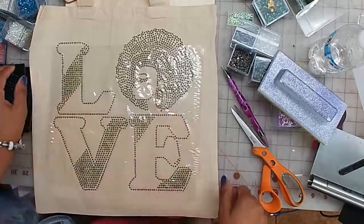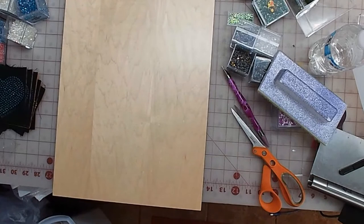And there's one more layer I did not cut, but it's a simple layer. It doesn't have a whole bunch of stones in it. So we're going to cut that together.